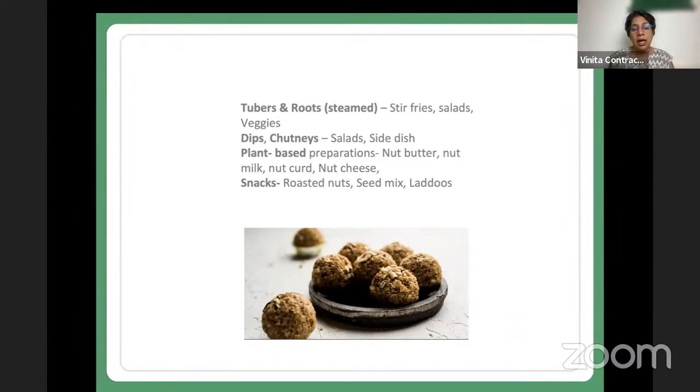In advance. And most important, make your snacks on a Sunday, so that you have something every day when you're hungry in the evening. You're not reaching out for those packets in the evening at 4 or 5 o'clock. You can roast some nuts, you can roast some makhana, you can make a seed mix, you can make laddus. You can basically prepare and keep things depending on what you or your family like. Some people get sweet cravings, some people get namkeen cravings. So plan and keep those as much as possible ready.